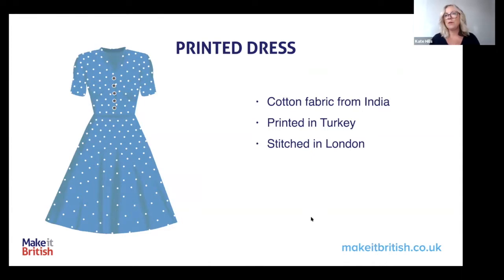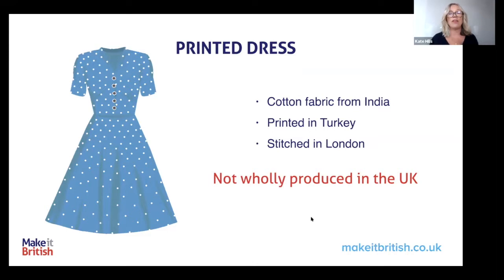So say that this particular dress, the cotton is grown and spun and the fabric is woven in India. Then maybe that fabric travels to Turkey where it's dyed and then printed. Then the fabric comes into the UK and it's stitched at a factory in London. Now that is obviously not wholly produced in the UK because the separate parts of it are actually coming from several different countries. Now that can be labelled as made in the UK, and I'll go through the reasons as to why later on.